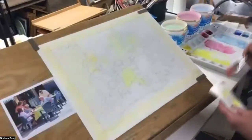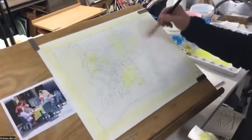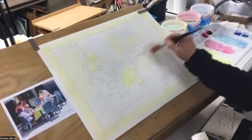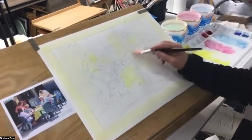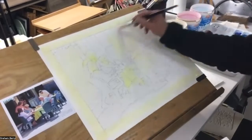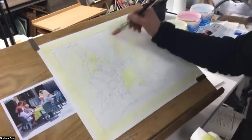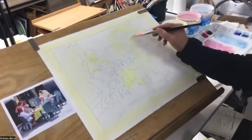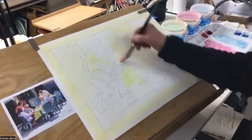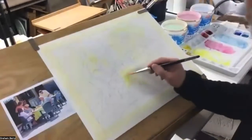This first wash, it's all soft edges, no hard edges. All these chairs are going to be green eventually, so there's going to be a bit of yellow there. The highlights as well. If a bit of yellow goes into it, it'll be a sunlight highlight. That's a really strong yellow there.